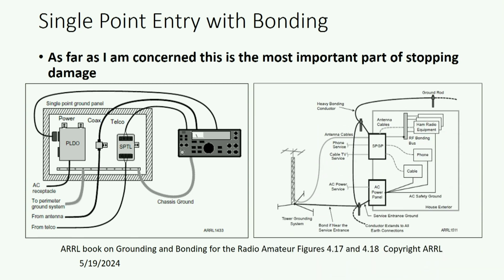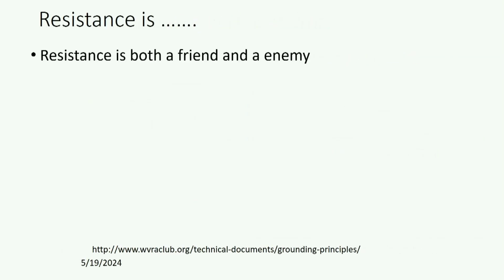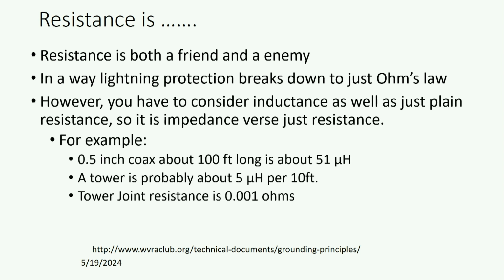And this is another example of how you can do that. And resistance can be both a friend and an enemy. From a reducing current standpoint, higher resistance is good, but from getting lightning to the ground, you want lower resistance. And so it sort of boils down to Ohm's law, except where you have to take inductance into consideration as well. For example, a half-inch coax about 100 feet long is 51 microhenries. Tower is approximately 5 microhenries per 10 foot, and tower joints are 0.001 ohms typically.